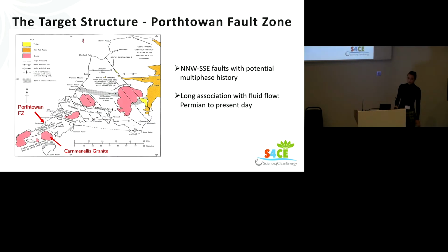As well as a heat source, Cornwall has a family of faults that run across the county, which promotes permeability at depth. And these faults run from the northwest to the southeast of the county, and you can see them outcropping at either coast. Our fault zone that we're targeting in the project is called the Porthtowan Fault Zone. And these north-northwest, south-southeast faults have a multi-phase history and are associated with fluid flow from the Permian right to the present day. And I'll go through a few examples of fluid flow evidence within these fault structures later.